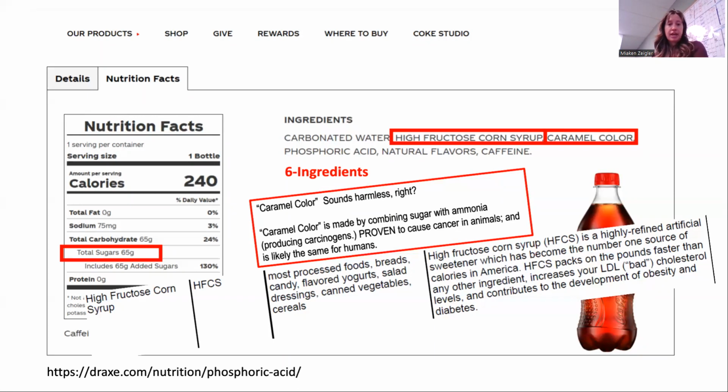And I've got this table down below that says high fructose corn syrup is found in most processed foods: breads, candies, flavored yogurts, salad dressings, canned vegetables, cereals. They even put this in canned vegetables. Like, they don't taste good, so we've got to add some sugar to it, right? But it's highly refined. It's an artificial sweetener. Do you think anything that is artificial should be introduced into an organic living being or body? So there's going to be some impacts there.